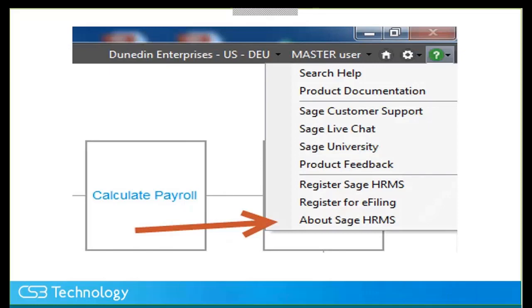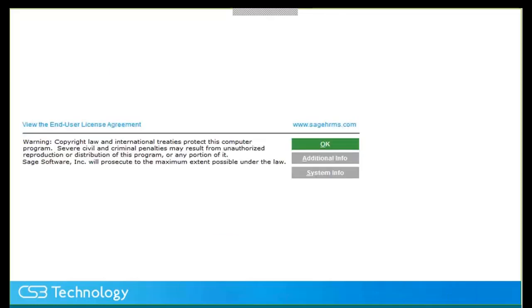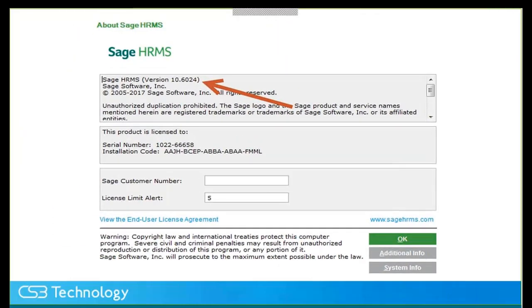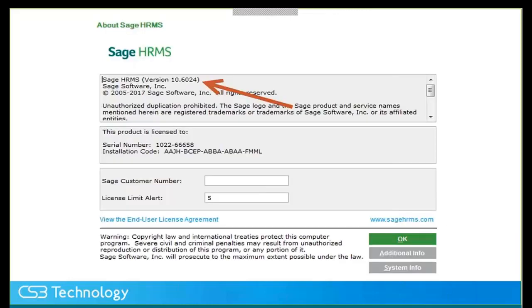But anyway, you would go to the Help button, which is the question mark in the green circle, and then go to the very bottom where it says About Sage HRMS. And then in here, you can see the version, and you can make sure that it's the same as the update number of the update that you downloaded from the Sage Portal. The 10.6 means it's 2016, and we'll talk a little bit more about that in a second, why that's important.